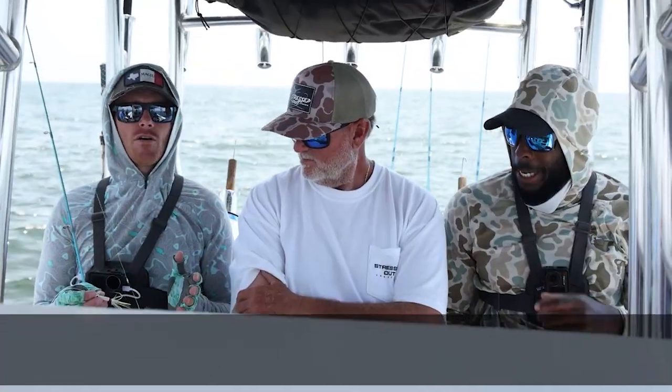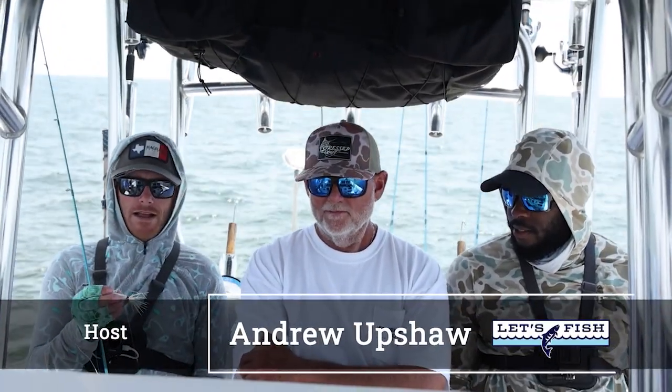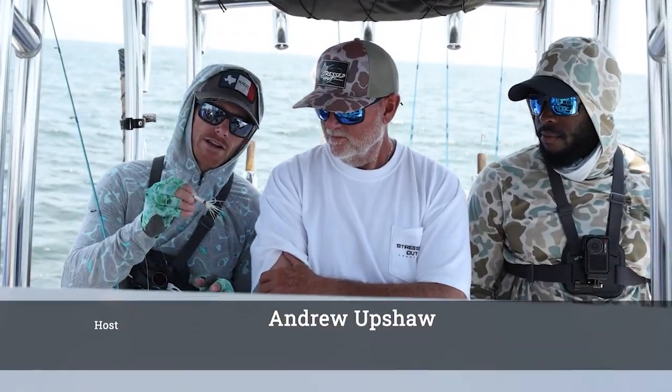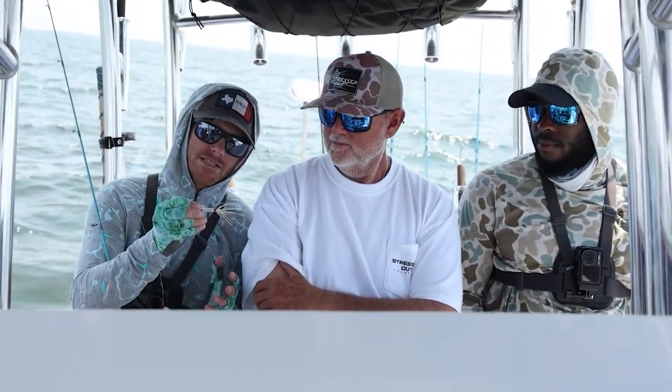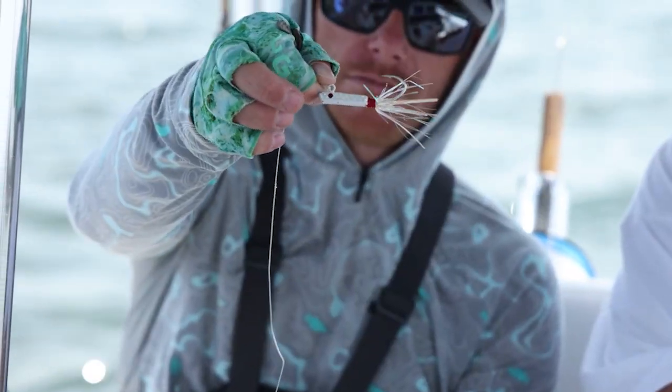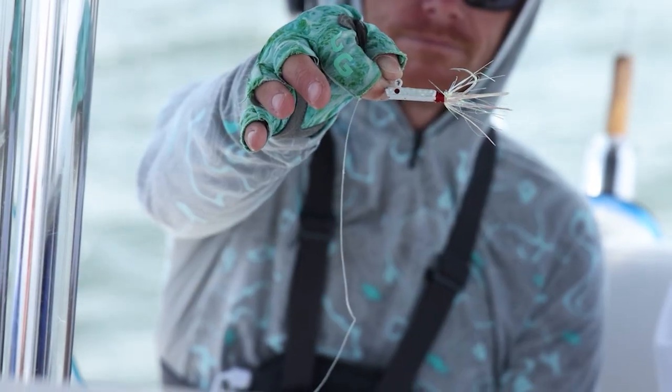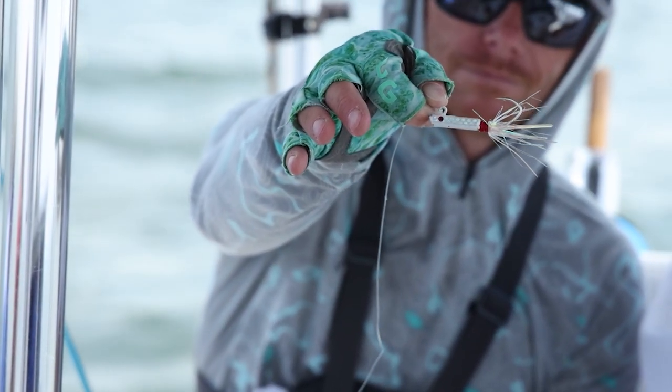You know, today out from Gulf Shores, we're out here with Scott of Stressed Out Charters, and we're catching a lot of fish today, whether it be snapper or the Spanish mackerel. On this particular jig right here, we're using light tackle, well, relatively speaking, lighter rods, still heavy line, but using this little 1/2 ounce jig.